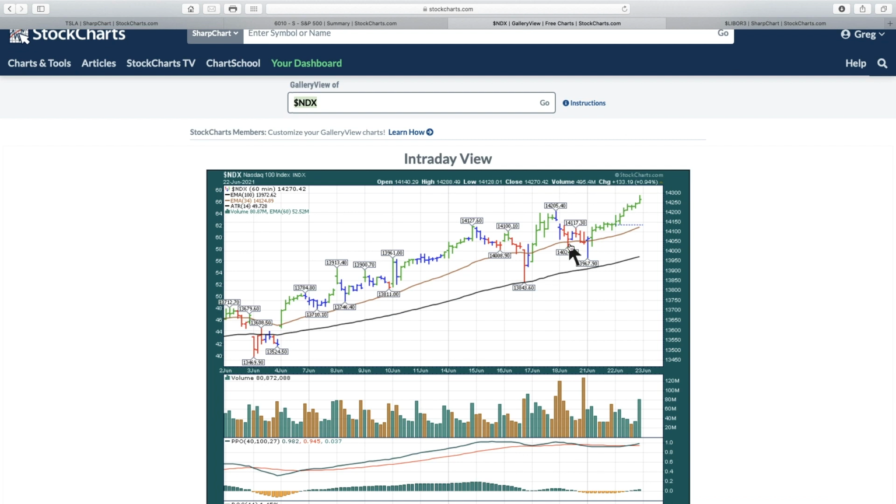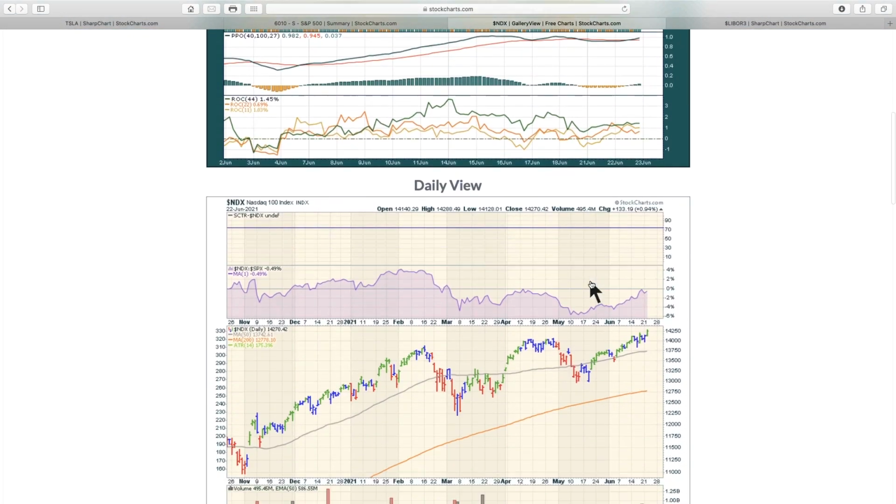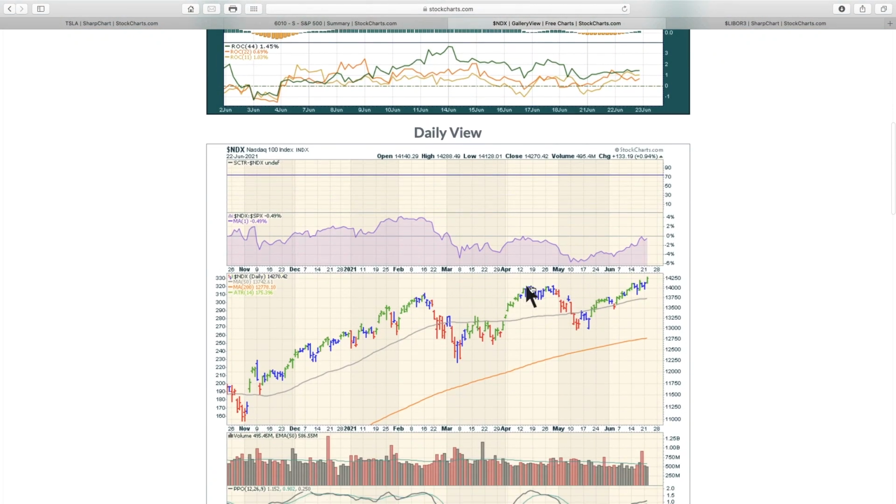I still have very weak breadth data, which is a surprise. But again, the market chopped around last week, and we saw Wednesday down, Thursday up, Friday down. So it was kind of choppy, and now we're breaking out to these all-time highs. So this looks pretty strong. We're getting through that April high period. We consolidated a bit, and now we look like we're ready to run.